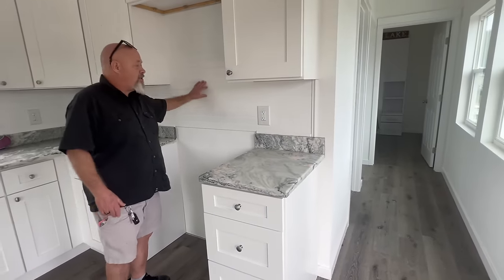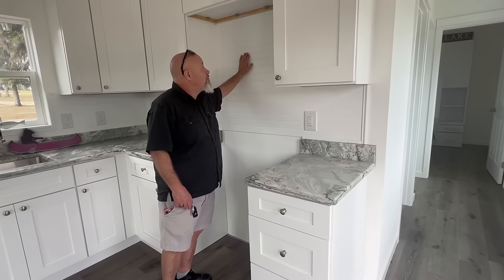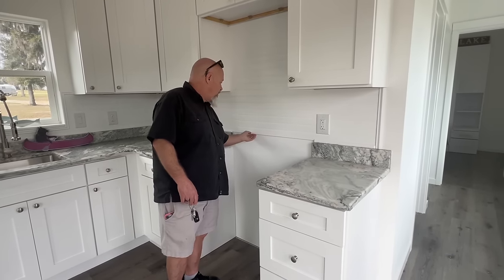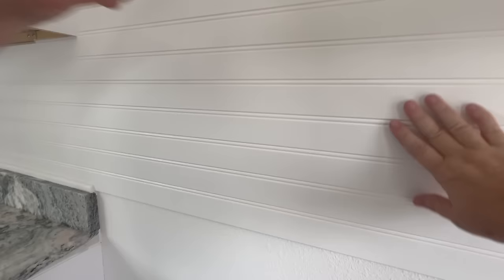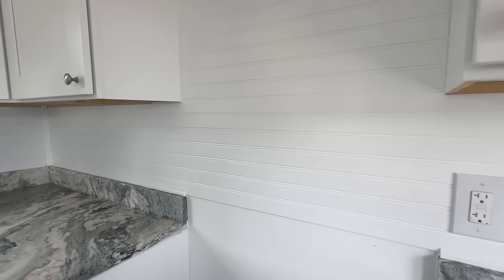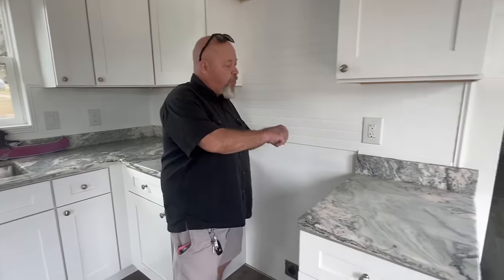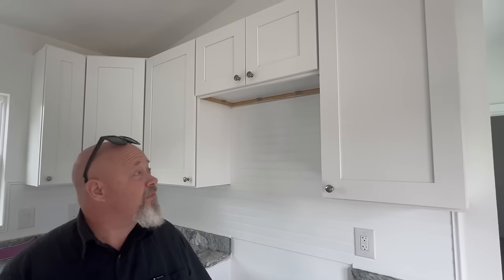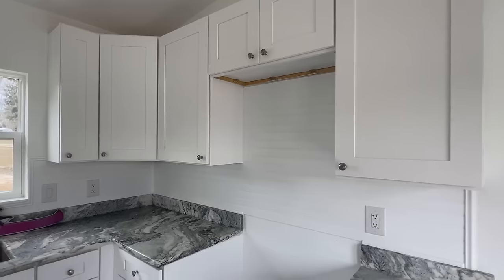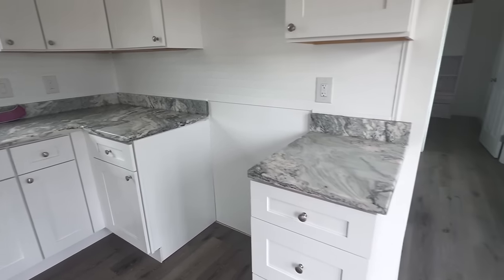Beadboard is your backsplash. Which is interesting. I prefer tile. Yeah, I think there's good and bad things about it. Specifically, it seems like they might have went with an eggshell paint, and I don't think it's very forgiving for grease. Or in your spaghetti sauce when it starts going like a volcano. Yeah, and if you notice, they didn't even put a hood right now. Yeah, no hood. That's probably part of the appliance range package. Yeah, part of the appliance package.